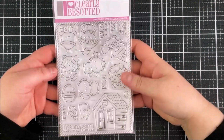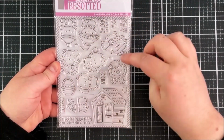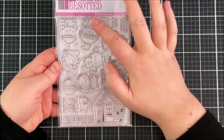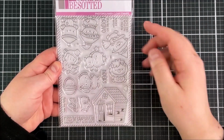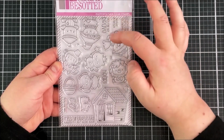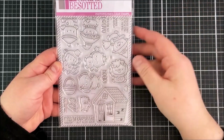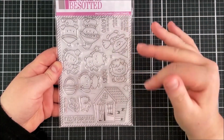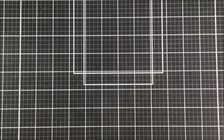So then next up is the Plushies in Oz set. So you've got all of the cute characters here, Dorothy, little Toto, the Tin Man, the Scarecrow, the red shoes there, which is really cute, and then some great sentiments. There's no place like home, you're so brave, make a wish, you're all heart. So really fun that you can use all of these characters on their own, but then the next set that I'm going to share with you, they work perfectly with as well.